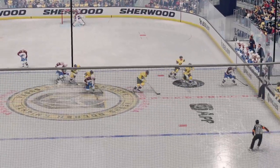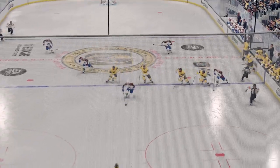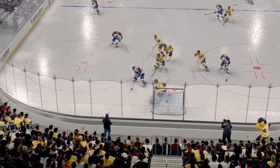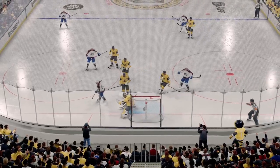He does a great job of exploiting the weakness of the coverage, and he finds a way to break away from the pack. He's in on the breakaway, James, and what a battle it is. It's one that he wins, and he drives the puck home.